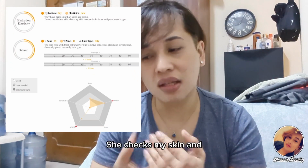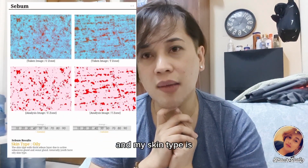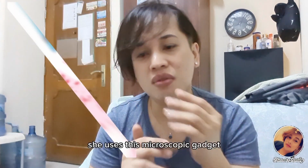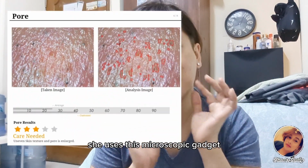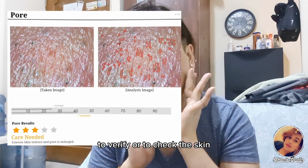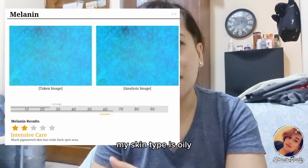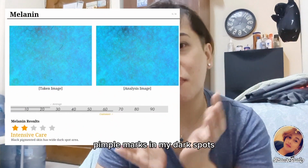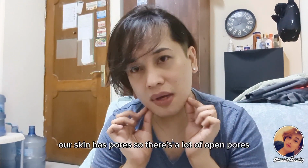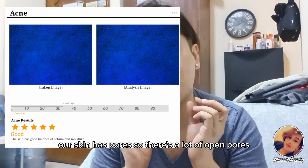Chinek niya yung skin ko, and ang skin type ko is, according to the results, oily, with pimple marks, yung mga dark spots. She uses this microscopic gadget to verify or to check the skin type. Yung skin natin is may mga pores, so mga open pores.